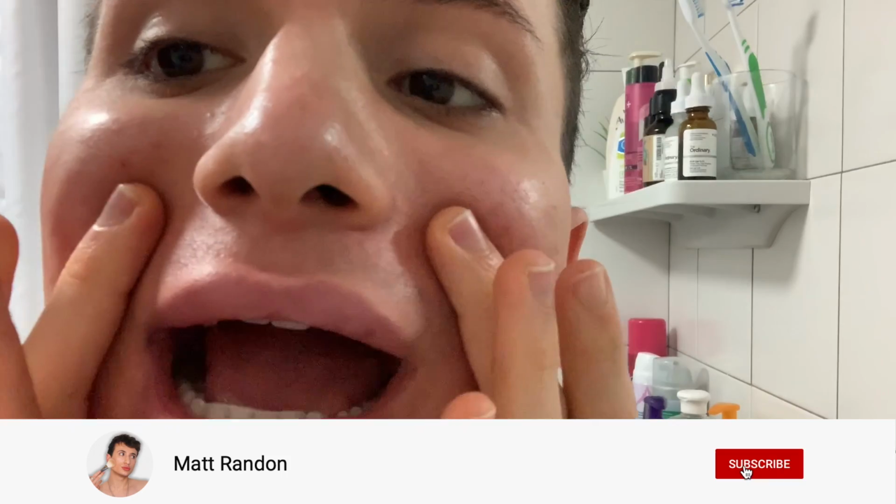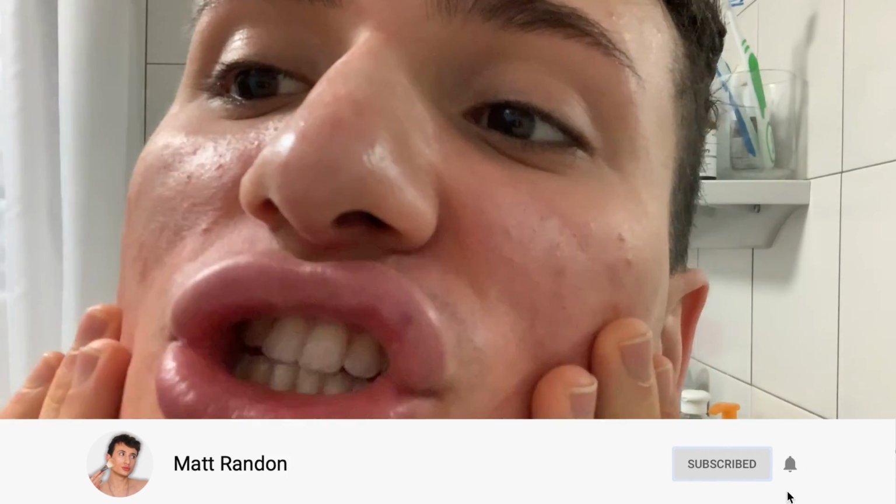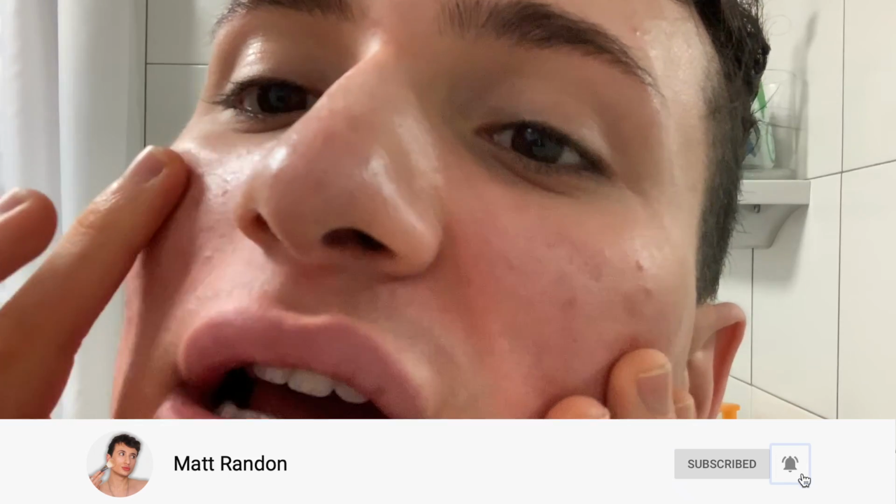Okay, you guys, so I want to show you what my skin looks like on day one so that y'all can see how dry my skin truly is. I have really dry skin around the nose, especially here on the cheeks. Can you see under the light? Oh my god, so dry. And also it's feeling very tight, like if I do facial expressions.